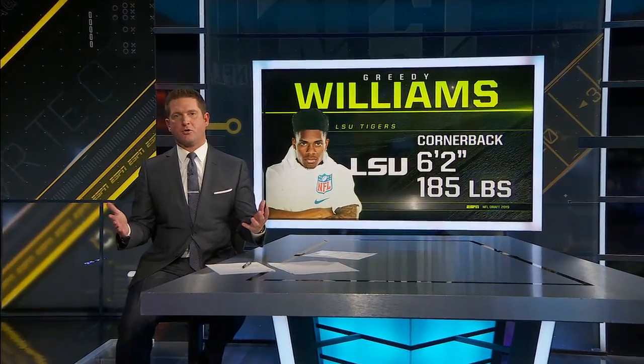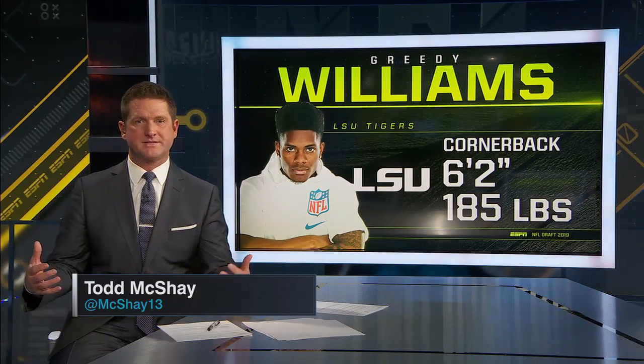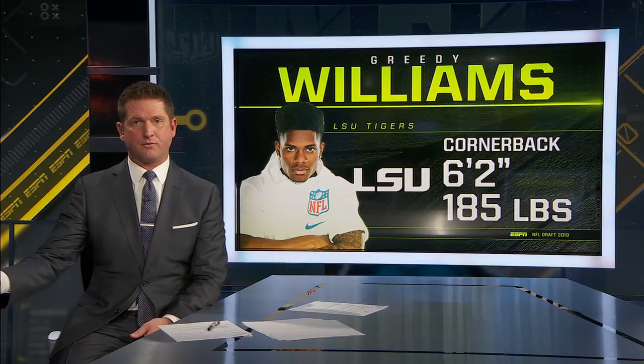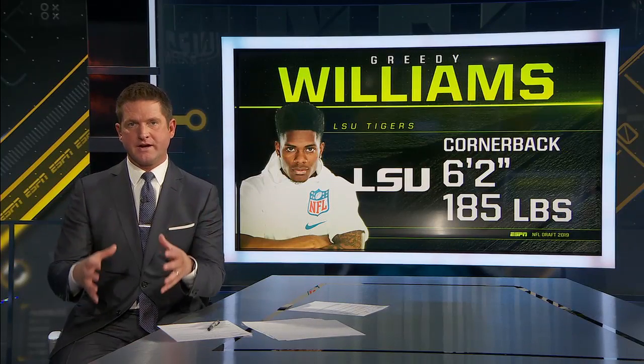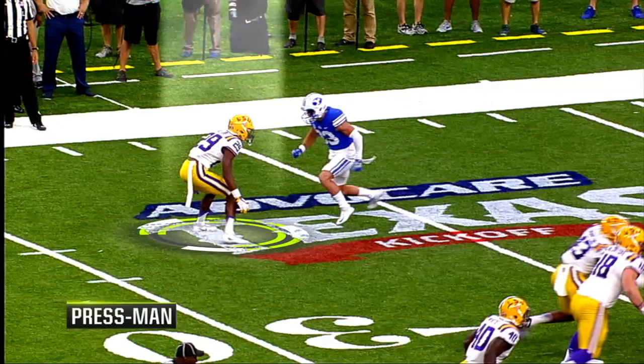Greedy Williams is the most naturally gifted cover corner in this entire draft class. You just look at him, 6'2". He's got the long arms, runs a 4.3 flat in the 40-yard dash. The most important traits that you need, length and speed at cornerback. He's not going to last very long in this draft.